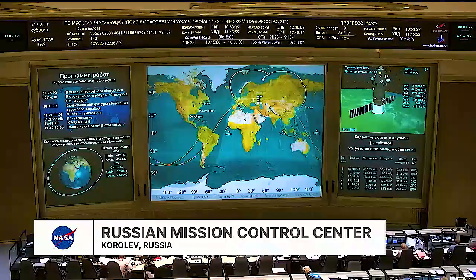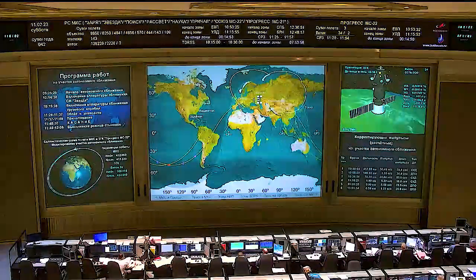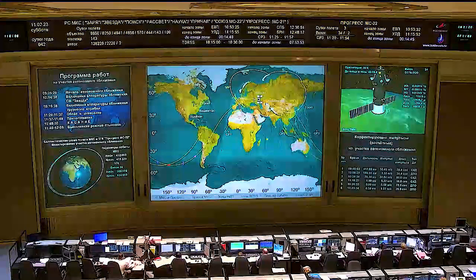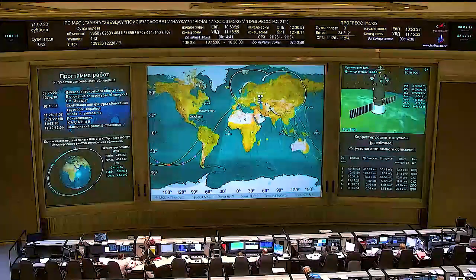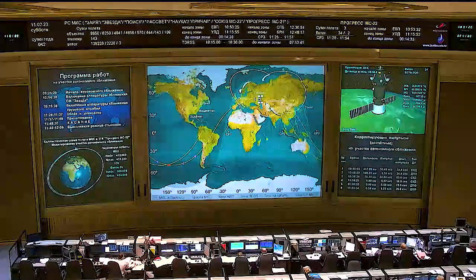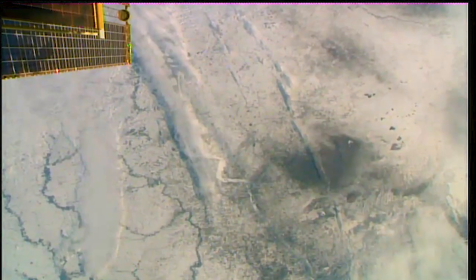The unpiloted resupply cargo vehicle that launched on Thursday is wrapping up its 2-day, 34-orbit journey to the station with a docking to the Zvezda module just about 49 minutes from now. All of the Progress systems are in good shape, and all of the rendezvous burns and engine firings to fine-tune the Progress's approach have been executed without any issues, and the Progress is all set moving into the neighborhood of the International Space Station a short time from now.